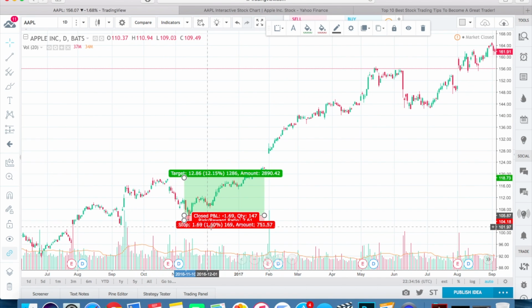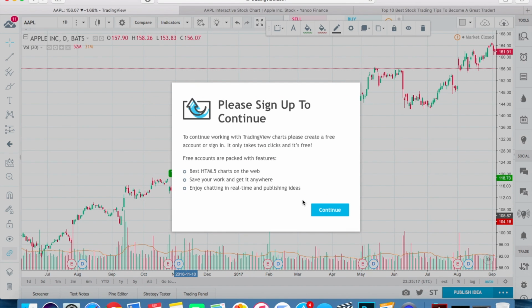So here you're risking 1.6%, a loss of 1.6% if it actually ends up hitting your stop loss, but your potential return would be 12.15%, right? This is a great ratio, right? That's like over 10.